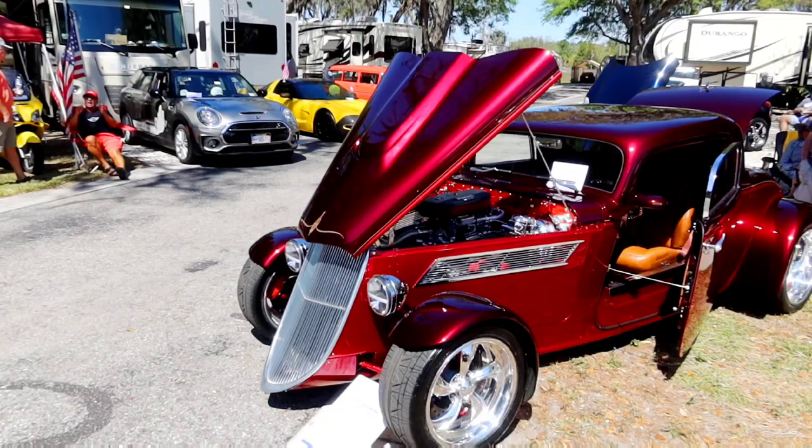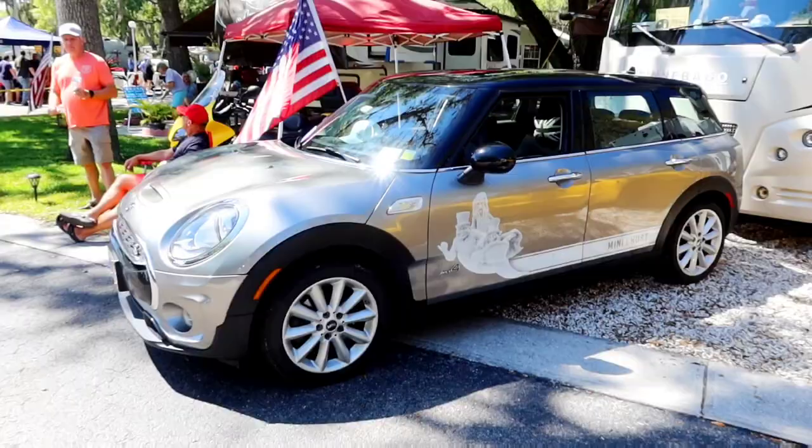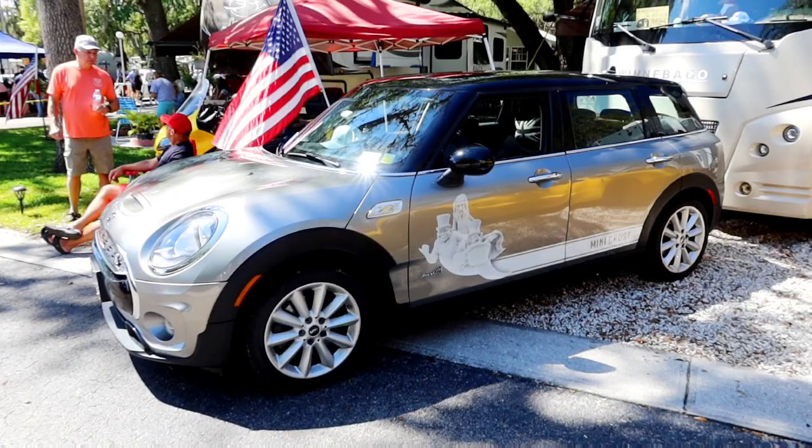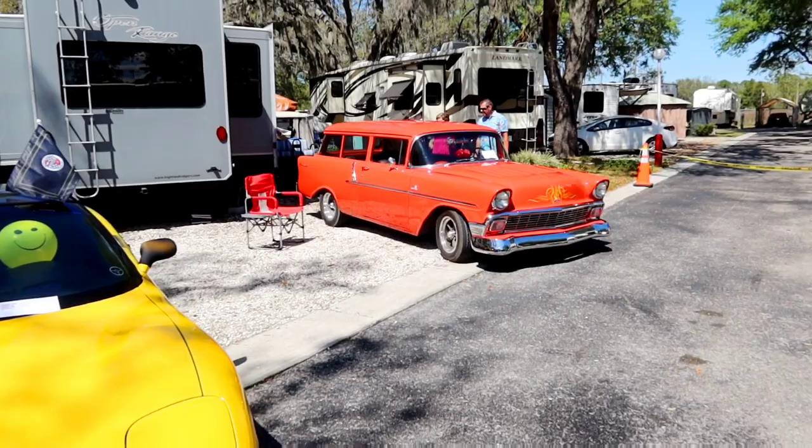Oh, you see that orange one back there? My pal Eric Singer would love that wagon. He's got a weird thing for old station wagons. On our way, I noticed this. This is a Disney-themed mini ghost from Haunted Mansion. Yeah, this one. He would love that.